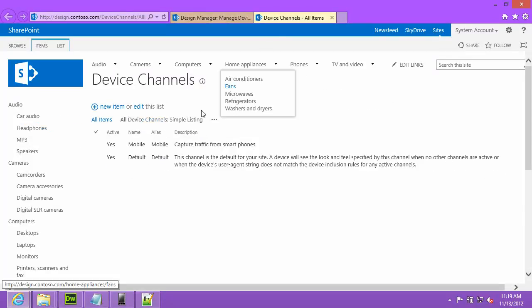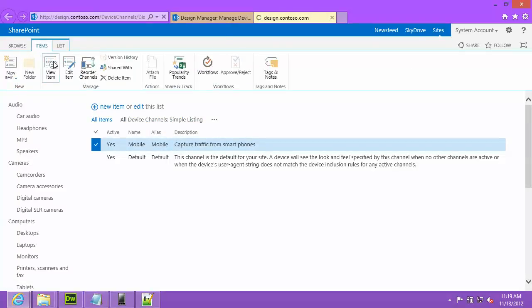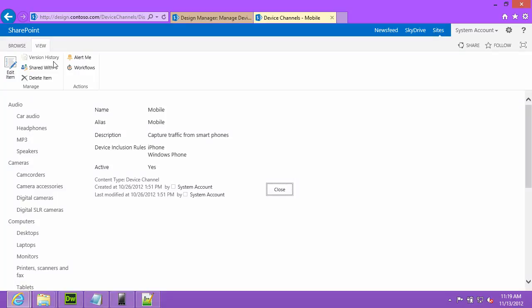So I'm going to view this item, and I've specified several things. I've specified a name just so I know what's up. The alias is something that we're going to refer to later on when we're referring to it in code. If you have JavaScript, you'll be able to capture that alias and use that as a variable so that you can do additional work based on what channel you're on, for example, in display templates. And then we have these device inclusion rules.